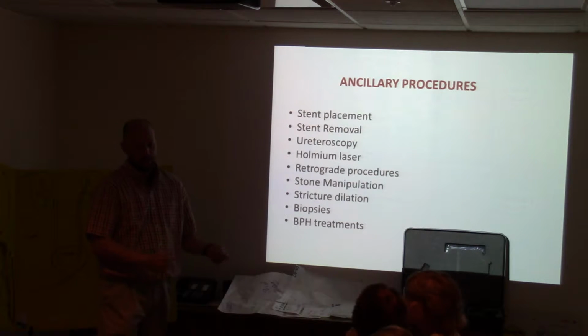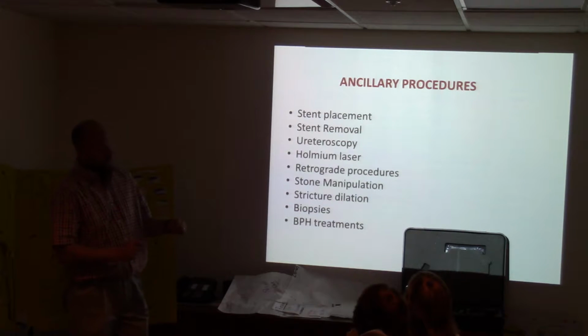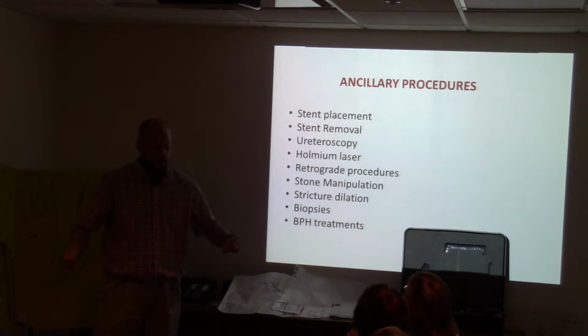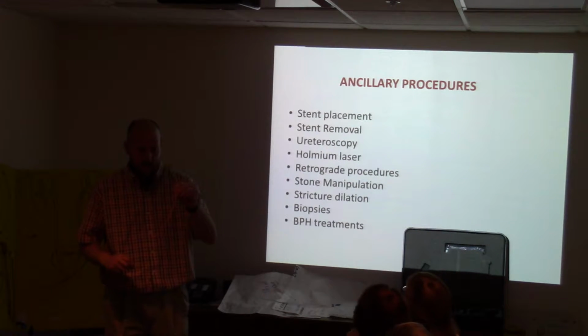Some things that are done in conjunction with cysto is stent removal, stent placement, ureteroscopies. Retrogrades, sometimes there's stones and they can't see where the stones are at. So what they want to do is inject contrast in there, and they would use a catheter like this.